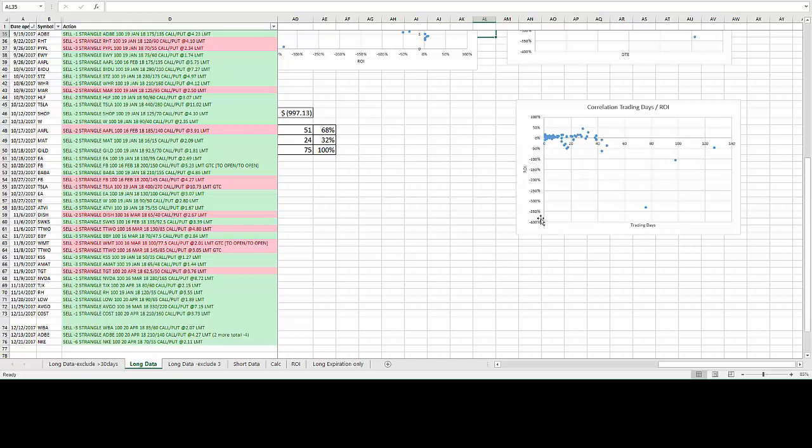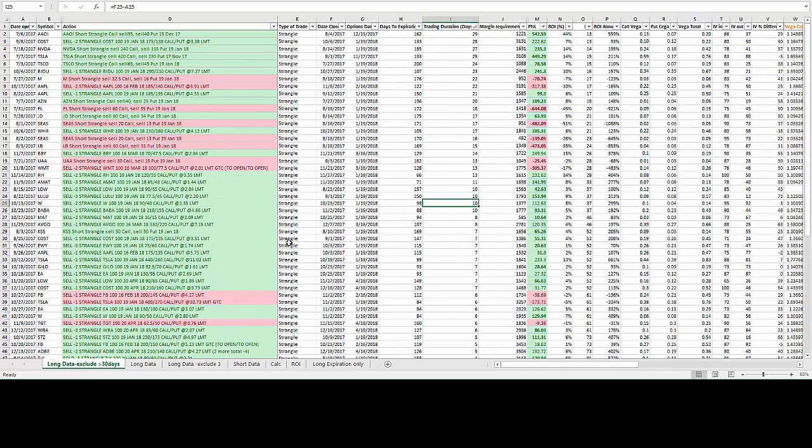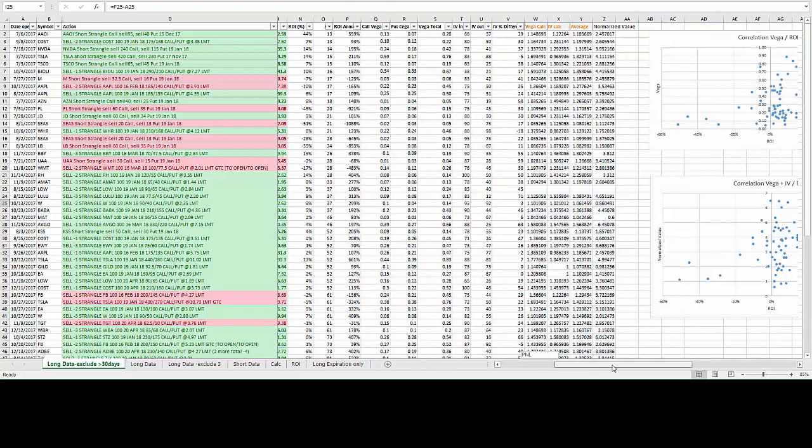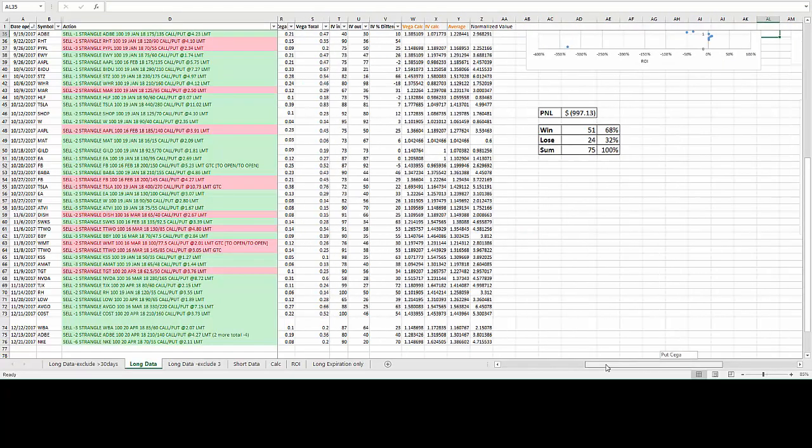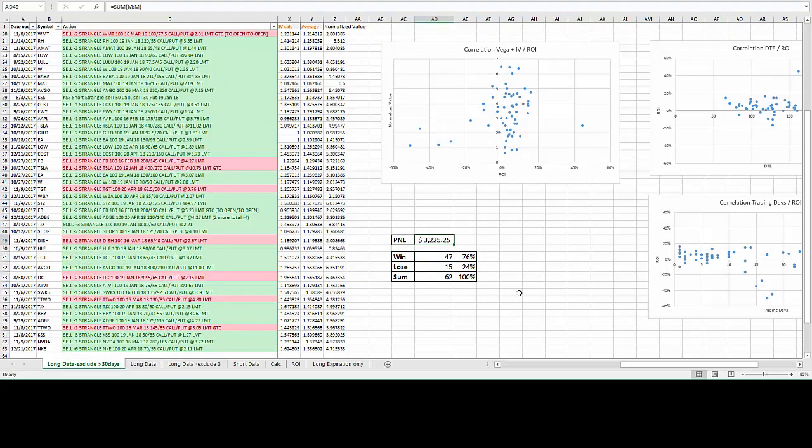Interesting enough, when I replot this graph with only trading days that are less than 30, and then look at the P&L and everything else, it turned out to be pretty interesting. So P&L became $3,000 positive instead of negative $1,000 that we saw right over here with everything added together. So this is a real eye-opener. Basically, if I had gotten out of the ones I was losing, now obviously there's an assumption, let's just say if those long trades never happened, then this is what would have happened. I would have made $3,000 instead of losing $1,000, and the winning ratio increased a little bit. Instead of 68%, it goes up to 76%.